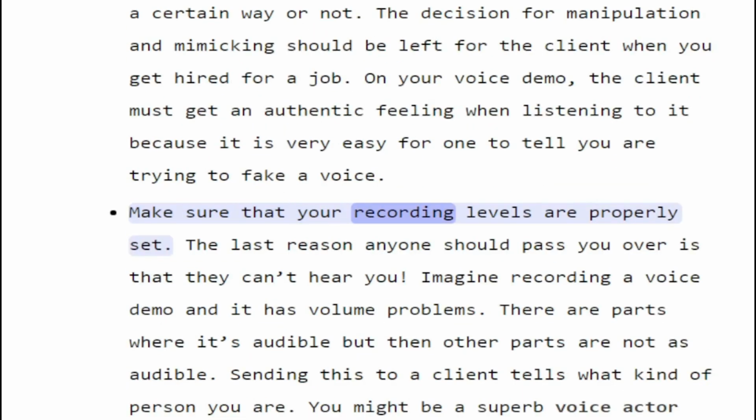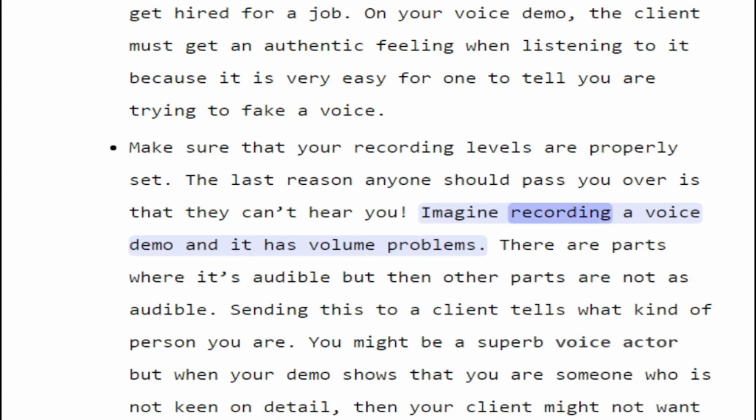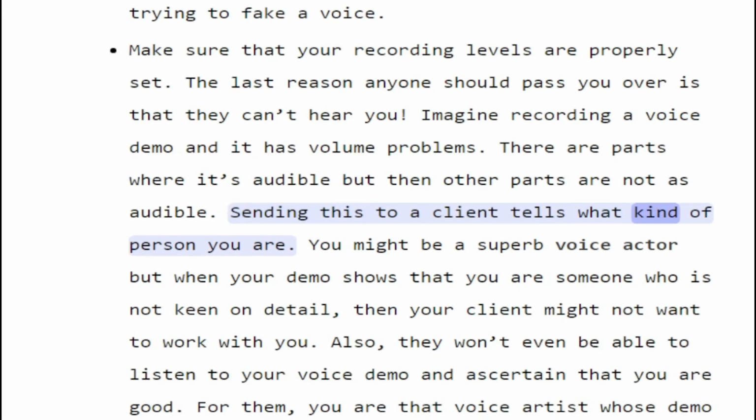Make sure that your recording levels are properly set. The last reason anyone should pass you over is that they can't hear you. Imagine recording a voice demo and it has volume problems. There are parts where it's audible but then other parts are not as audible. Sending this to a client tells what kind of person you are.